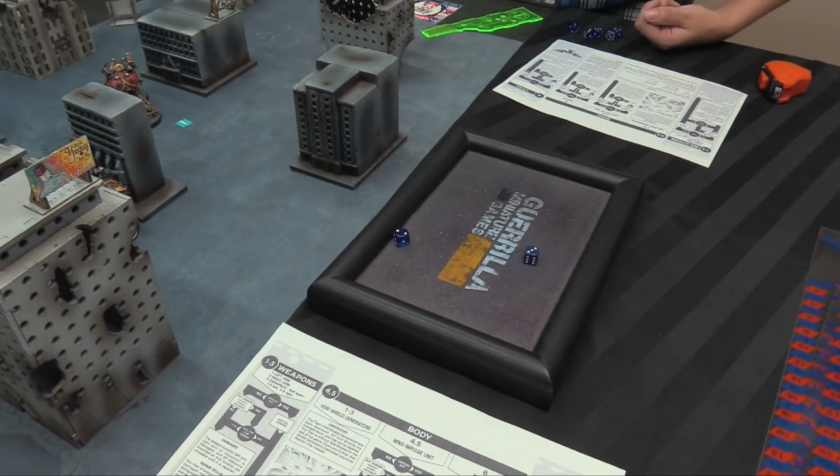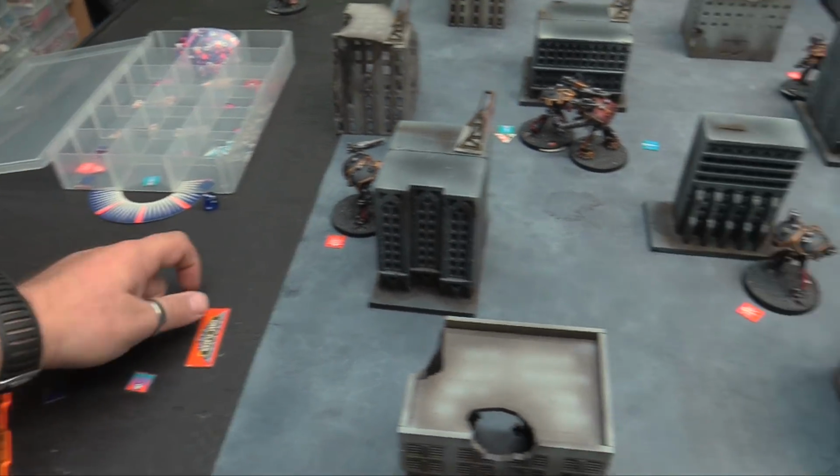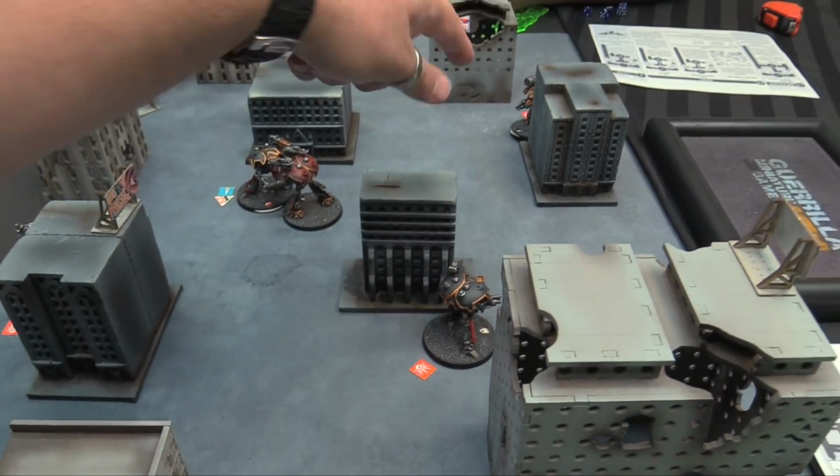Trying to repair, I can't repair my legs actually because they're damaged. And we'll repair void shields here. We get none. His are up, his can't be repaired. Fire step, we're gonna start shooting with him, everything into this Eclipse.